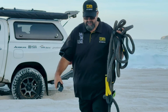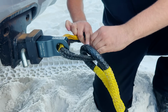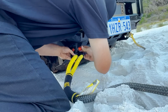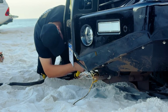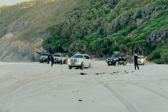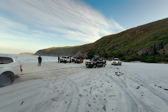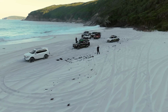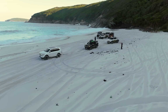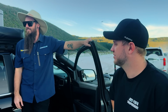Both the TJM cars, we had their kinetic ropes and soft shackles, we hooked them all up. We had two, one behind the tank, one behind the Amarok to get the shark out. Both working in unison. 3, 2, 1, go. Came out, no problems. Bit of banter, obviously, bit of stirring up of each other, and then kept going. Yeah, that was really fun. That was enjoyable. Let's get back on the road.